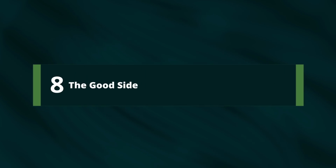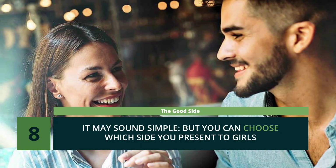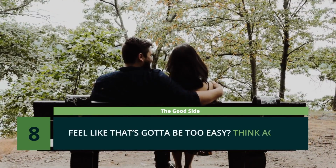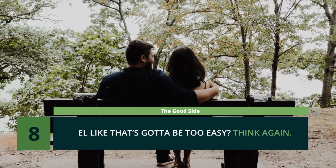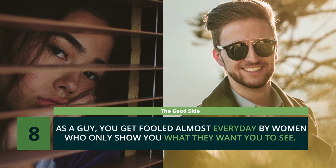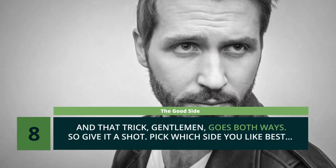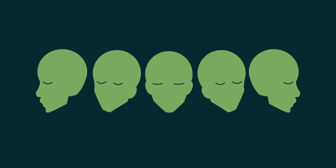Number 8. The good side. It may sound simple, but you can choose which side you present to girls. Feel like that's gotta be too easy? Think again. As a guy, you get fooled almost every day by women who only show you what they want you to see. And that trick, gentlemen, goes both ways, so give it a shot. Pick which side you like best and stick with it.